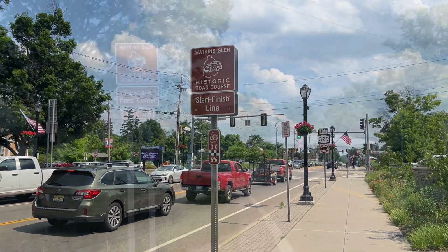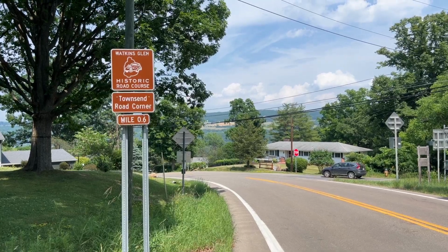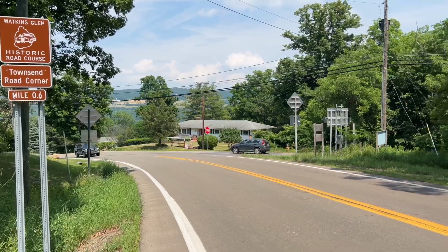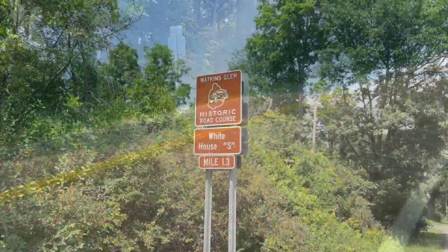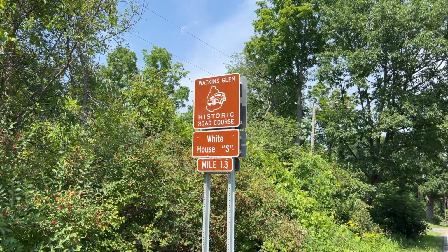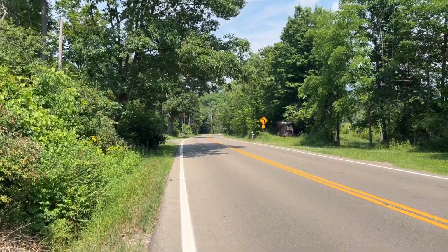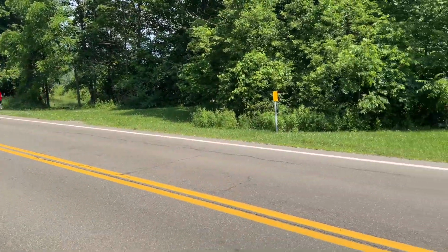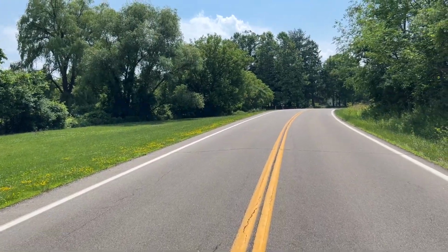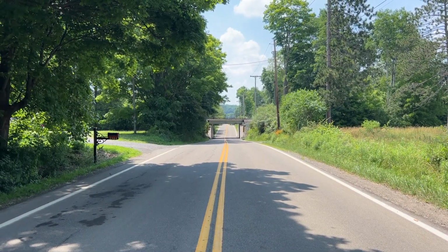So let's go. The Townsend Road corner, located at mile marker 0.6 of the road course. Nice view here. Mile marker 1.3, the White House, or the S, this section of the road here. This dip is where we go under the railroad tracks.